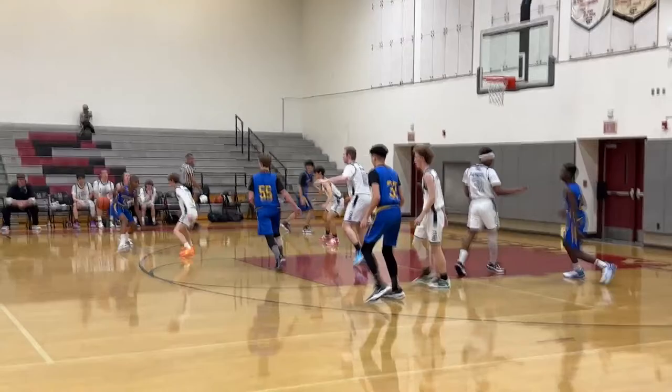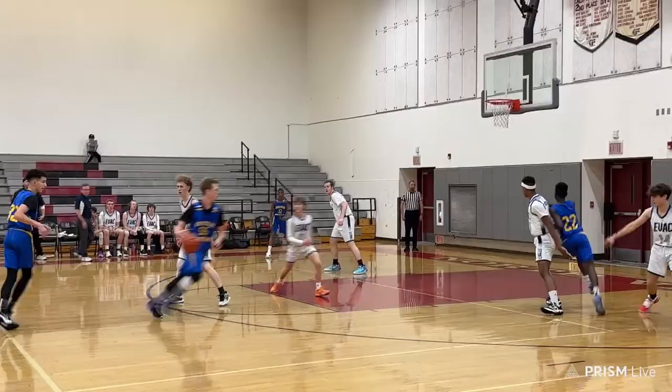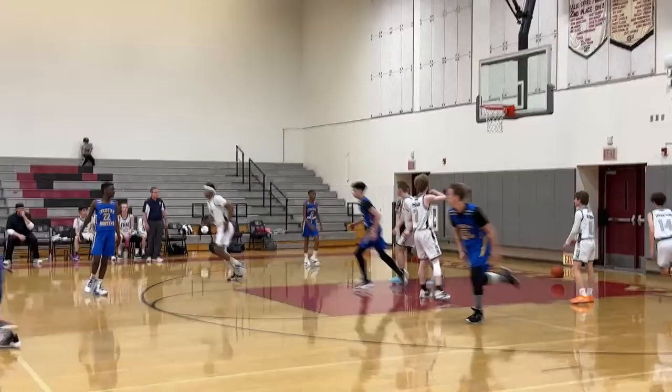12, CHS dribbling at the corner, going in baseline, stops short, dribbles it back out. Loud chants coming from the EVAC faithful crowd here, wanting the defense to stifle. 55 going up. Gets the nice floater over the shoulder of McAvoy. That was a mismatch and he made it count.